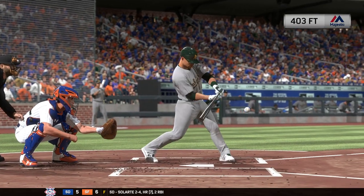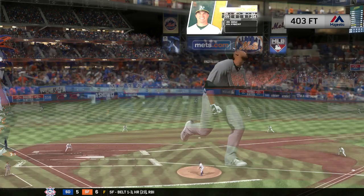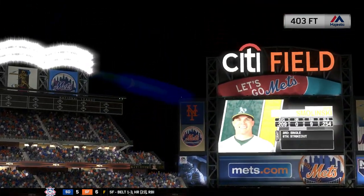Well, they're still down, but this homer right there might light a fire under the whole team. Give them a spark to climb back into this thing. We'll see if this gets them going.